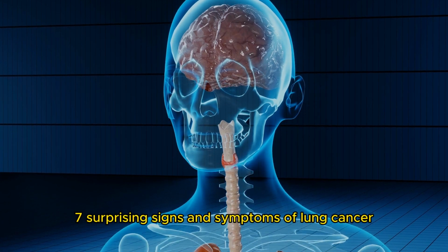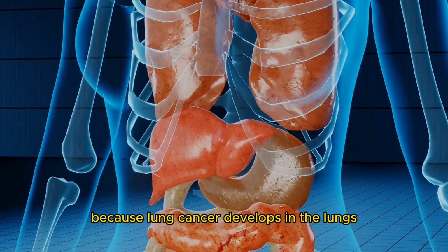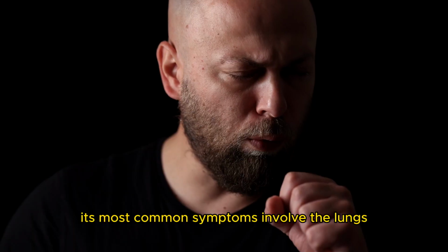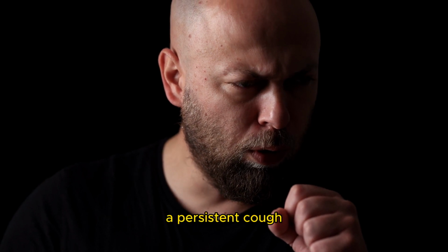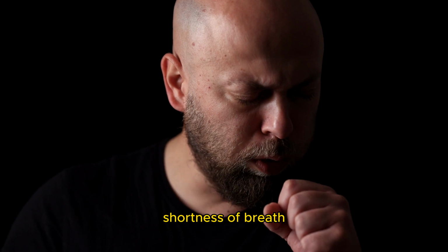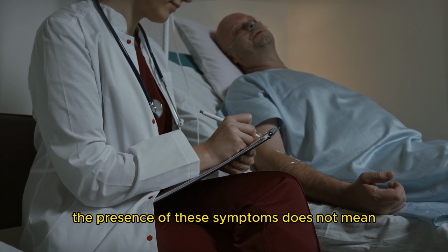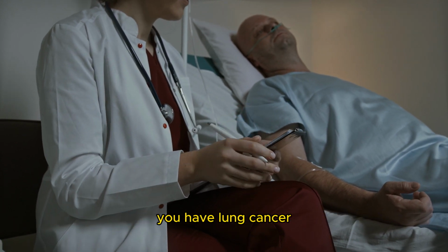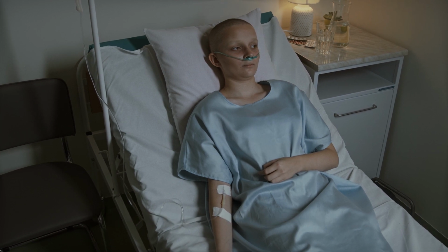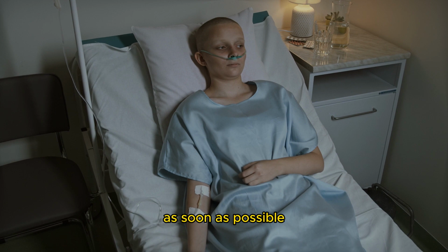7 surprising signs and symptoms of lung cancer. Because lung cancer develops in the lungs, as you might expect, its most common symptoms involve the lungs. A persistent cough, coughing up blood or excess mucus, shortness of breath, and chest pain are all common signs of lung cancer. The presence of these symptoms does not mean you have lung cancer, as they can also be caused by other conditions.